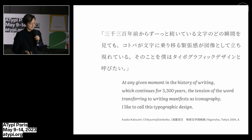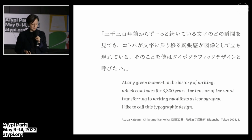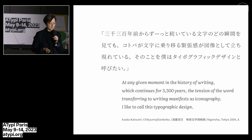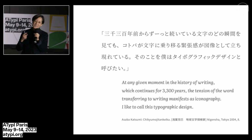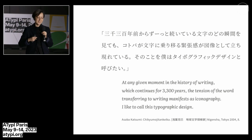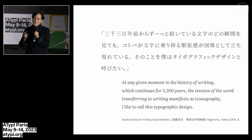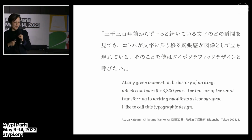And another one by Asaba Katsumi-san. He said, at any given moment in the history of writing, which continues for 3,300 years, the tension of the word transferring to writing manifests as iconography. I like to call this typographic design. And these two citations, I think, show very well that for Japanese typography, there are so many opportunities to visualize ideas and to write down a second tone or a second layer, which is difficult to express in the phonetic language or in phonetizing it. So a lot of things you can just present to a reader or give opportunities of reading by choosing the way how you do it.